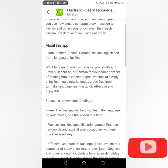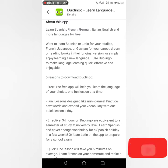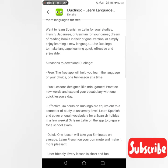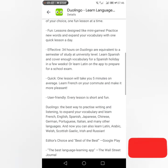So about this app, learn Spanish, French, German, Italian, English, and more languages for free. Want to learn Spanish or Latin for your studies, French, Japanese, or German for your career, dream or reading books in their original version, or simply enjoy learning a new language? Use Duolingo to make language learning quick, effective, and enjoyable. So 5 reasons to download Duolingo. So why Duolingo? First, it's free, fun, effective, quick, and user-friendly.